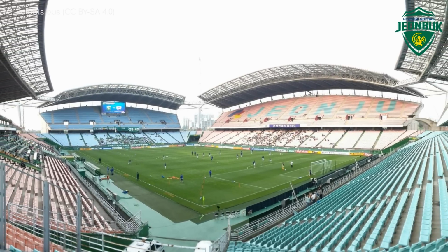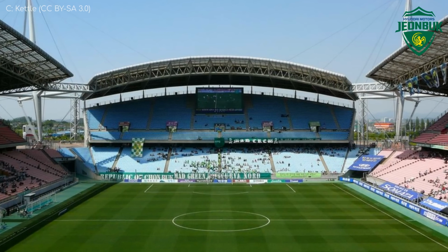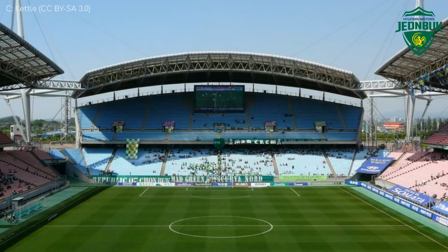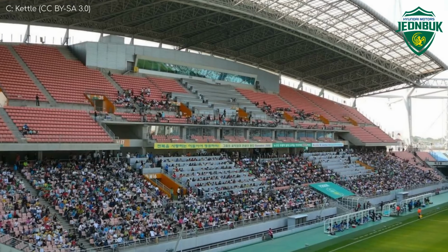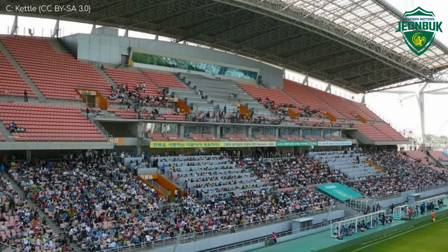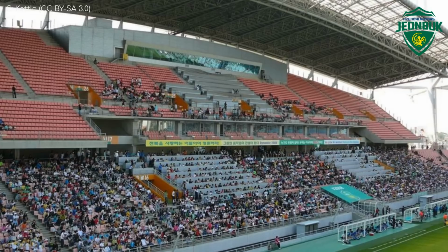There are all sorts of interesting design features inspired by different traditional Korean items, as is the case with most World Cup stadiums in this league. I'm not going to mention them all, because all that matters is that it's a good stadium, and it is.